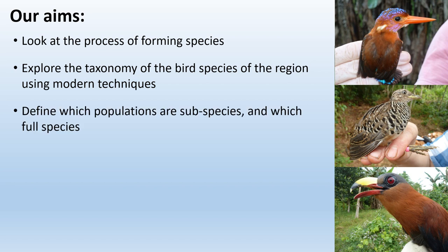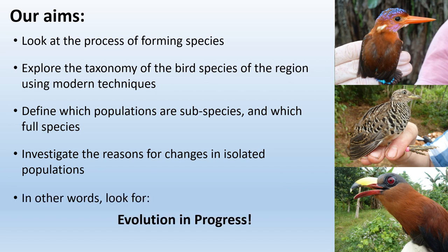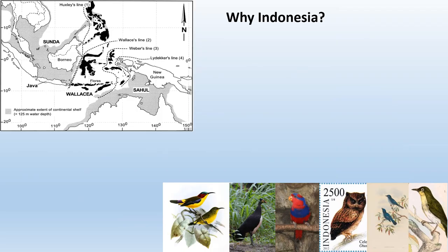We wanted to define which populations were species and which ones were subspecies. So to clarify the relationship between the different species. And we wanted to investigate the reasons for changes in isolated populations. So, to sum that up, really, our work was really looking for evolution in progress, the formation of new species on islands, and how they come to change when they get to those islands.